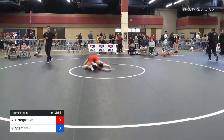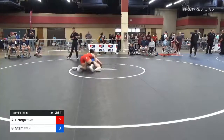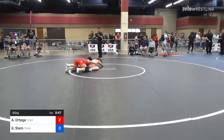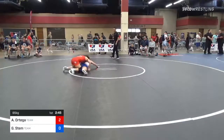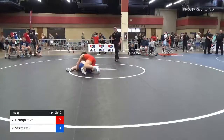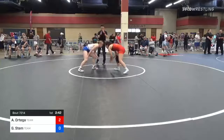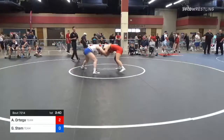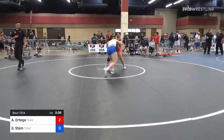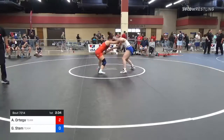Right away, Ortega gets a takedown, leads 2-0. Looking for that gut wrench, goes back to the lace, goes up to the gut wrench. Keeping it a mystery. Going to go back to the center of the mat, neutral. 2:40 to go. Ortega on the board right away.